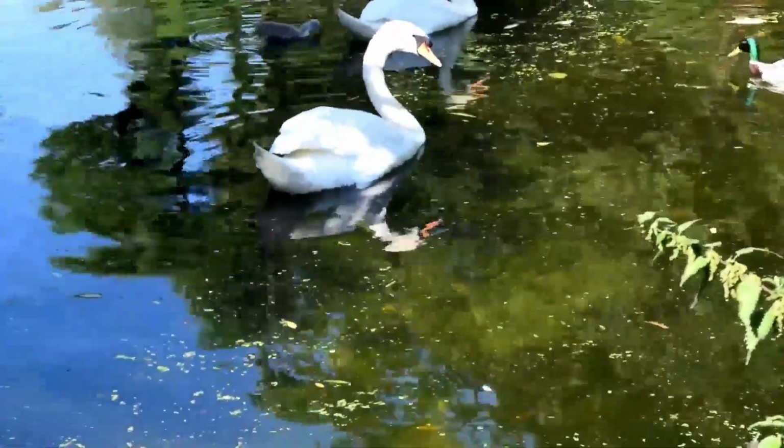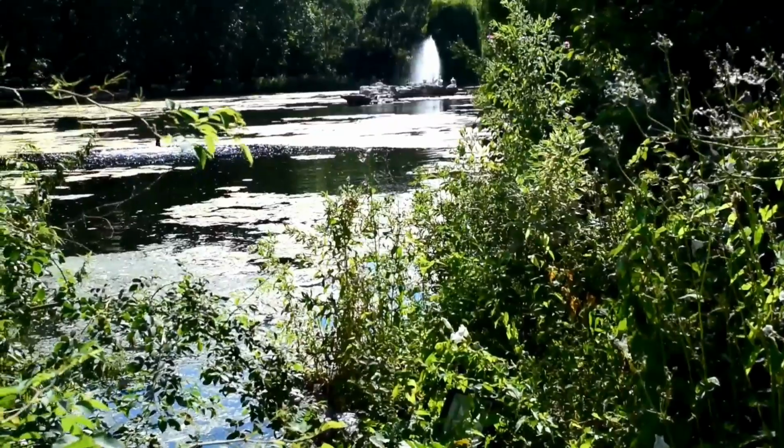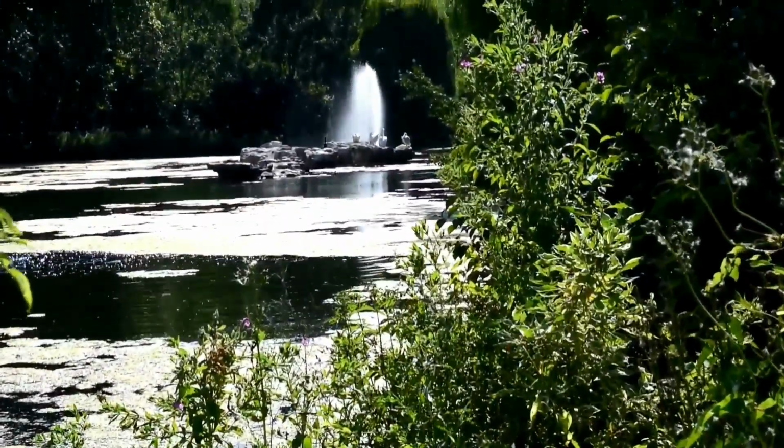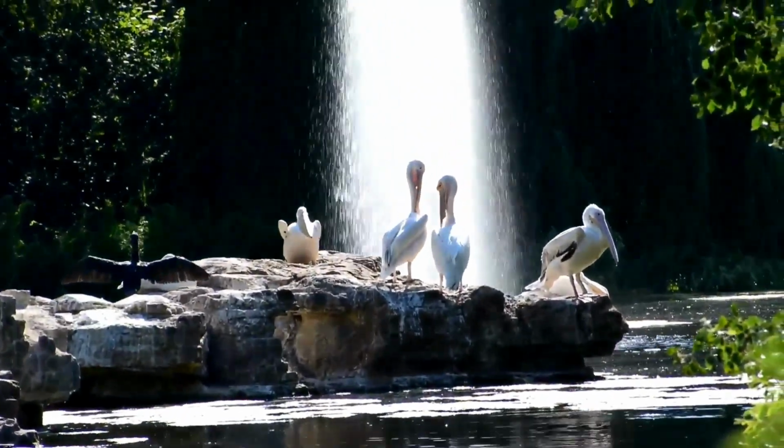Not only do you get the normal swans and ducks, but here at St James's Park, you also get something slightly different as well. And as we focus in on this fountain and the rocks around it, yes, they are pelicans.